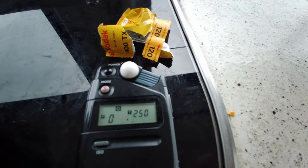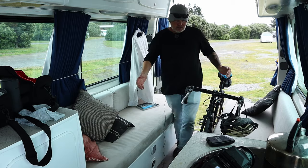I've got 15 shots on this roll of film and we're just going to crack off 15 shots, and I think black and white is going to be quite nice. Then we're going to come back to the van and we're going to process the film and see what we've got. All right guys, let's get moving.